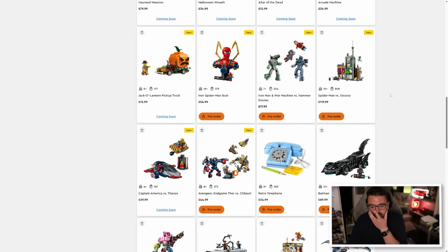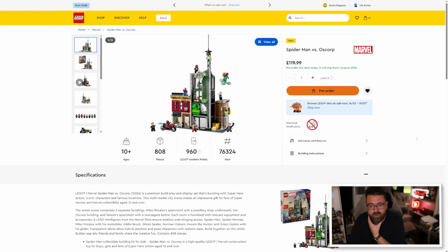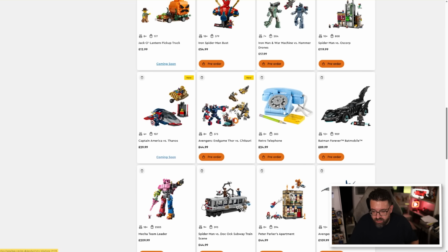And then we get into Marvel, and I need to be selective here. I don't really like the busts, and I don't really like buildable figures and stuff like that. I do really want the Spider-Man Oscorp building though. It's compatible with the Spider-Verse set, the Miles Morales one from earlier in the year, and the new Peter Parker apartment. I want them all. And yeah, that one goes on the list. It's expensive though, isn't it? But I don't need these ones. The Creator 3-in-1 retro telephone can wait for now as well.